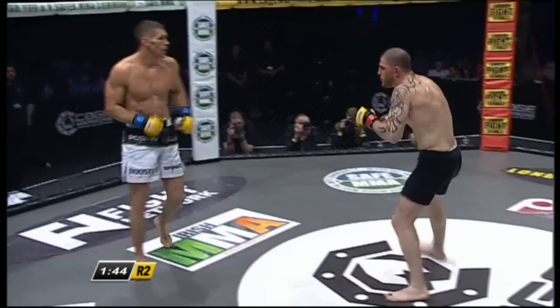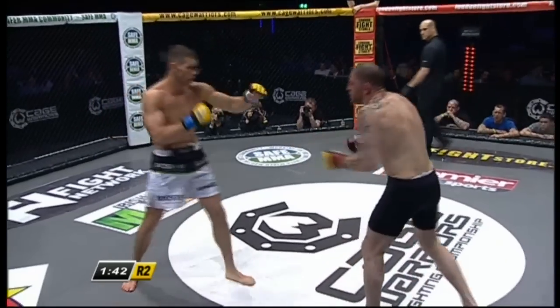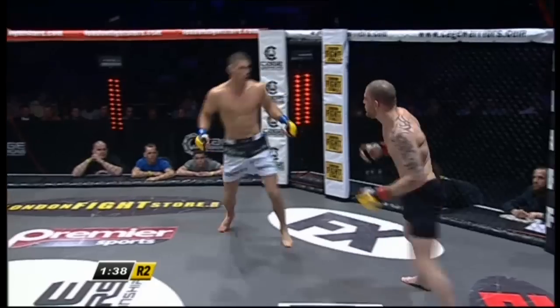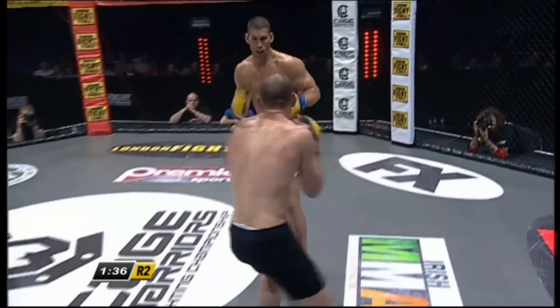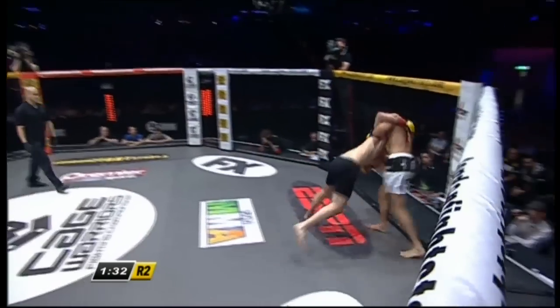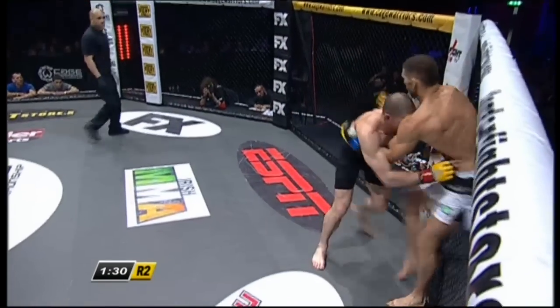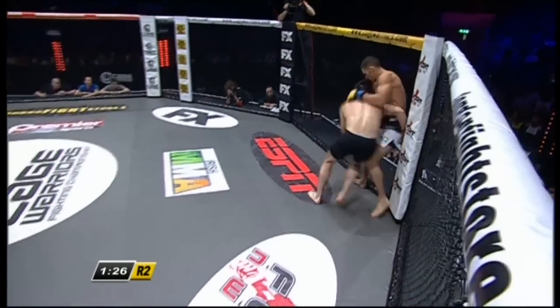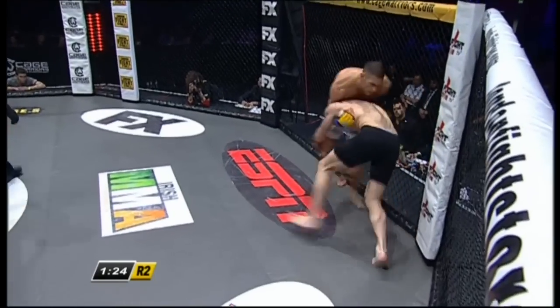And Matt Hallam landing at will here, Josh. Again, he's switching his stance. So many kicks coming off the lead leg. Allows him to get such a reach on them. And now starting to pick up the tempo. Good underhook there. He's going to shake off this takedown pretty easily, I would think, with that. Oh, framing knees. Nice knee from Hallam.